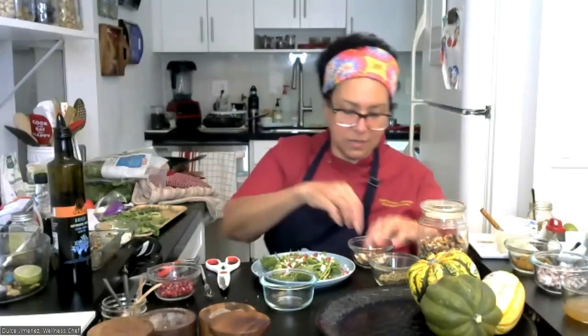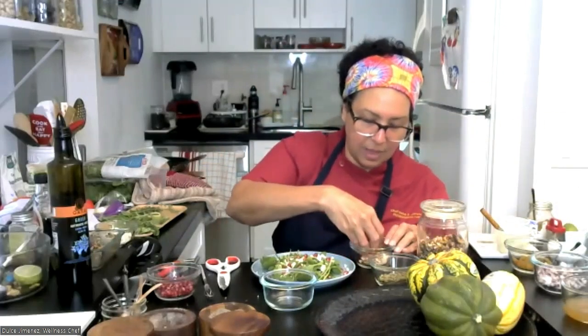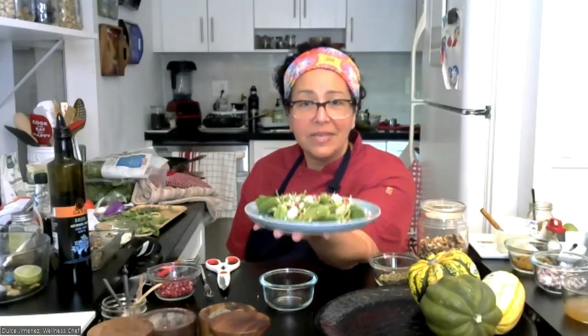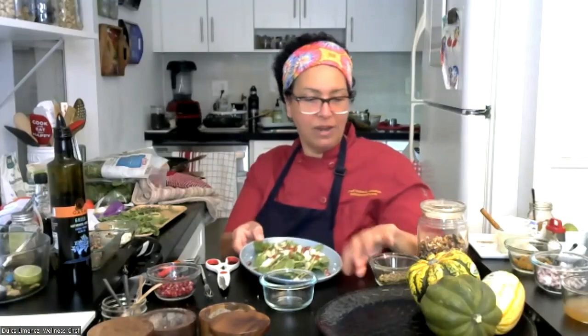And I'm going to add sliced almonds. That's it. Look how gorgeous. See how cute? And you have two different greens, actually three with the herbs, a cheese, a nut, and a fruit. This is really good, really plain, and very simple.